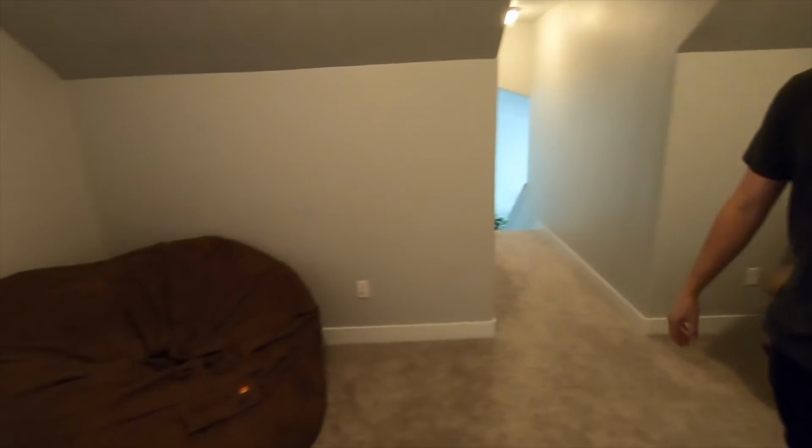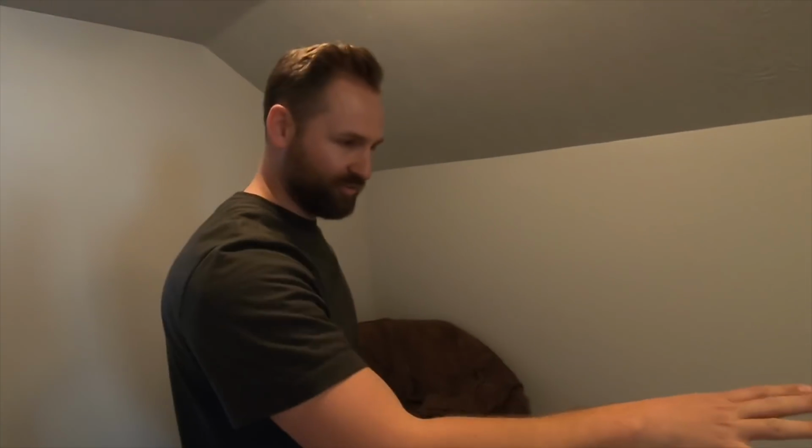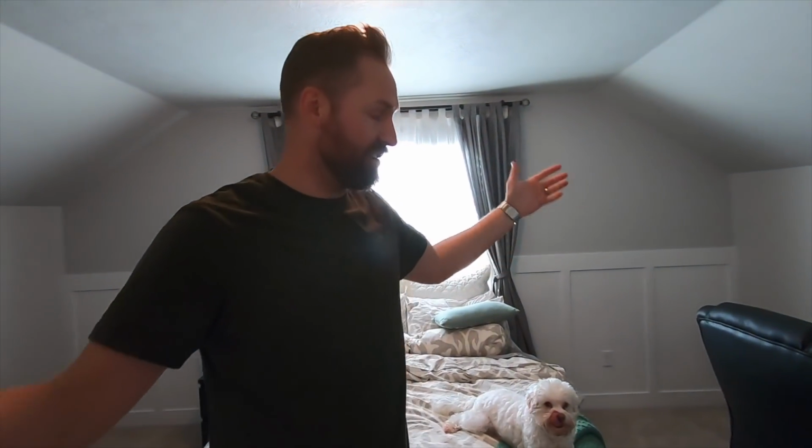Here is a little common area. What do you call this? A loft area? Yeah, loft. It's called the bonus loft. Beautifully furnished. This is some of my old furniture. I spent many hours watching TV in this chair. And then this room actually has a lot of my old furniture.